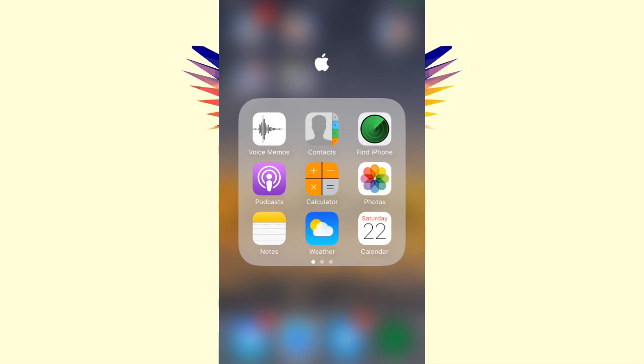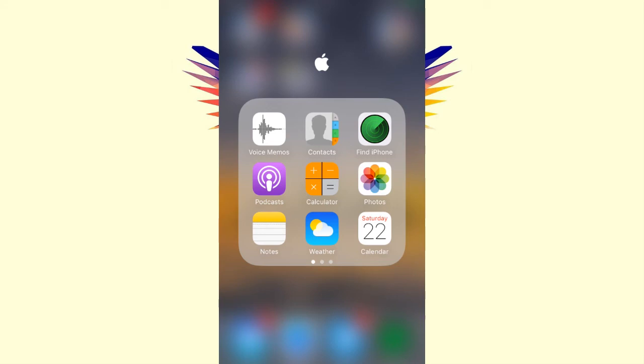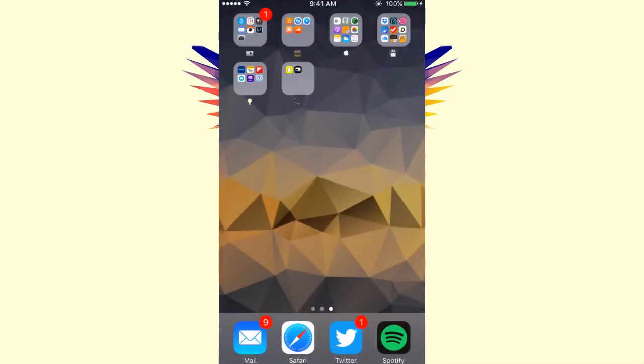Next, I've got my Apple folder. These are all the other default Apple apps that I don't really use that much, but I also don't want to delete them, so they sort of go well in this particular folder.